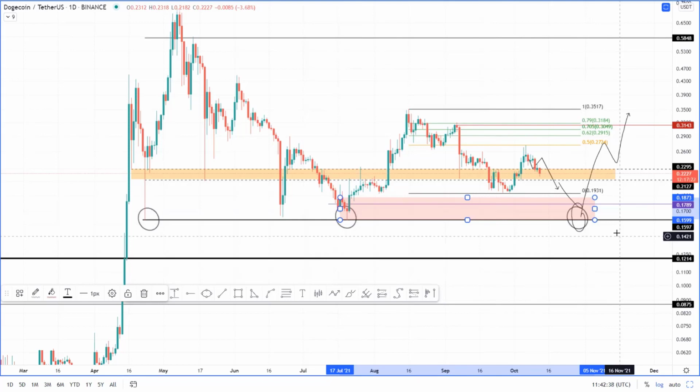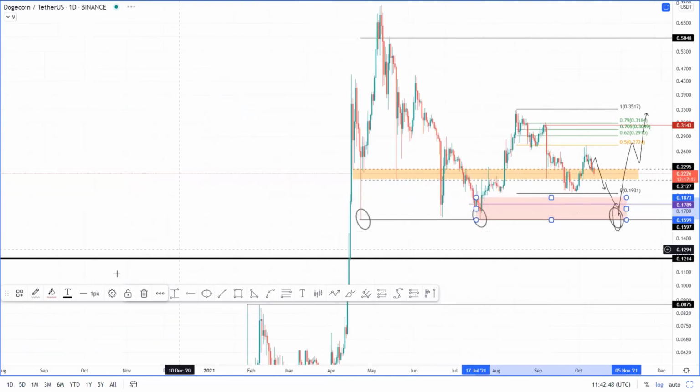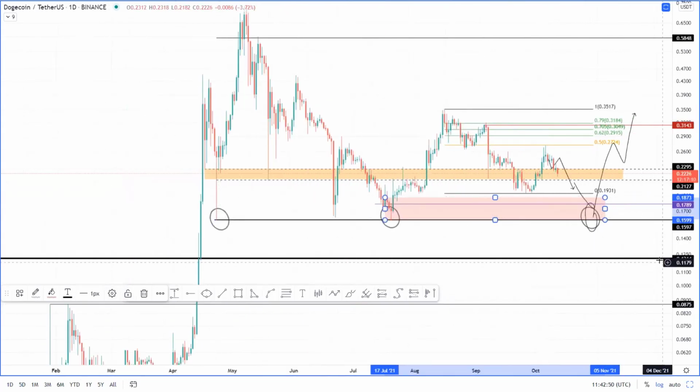This shouldn't be viewed as something extremely bearish, at least from my perspective. But apart from that, if we do manage to lose this level, as Jonathan has been repeating constantly, there's not a lot of volume profile here. So we could see a drop down to 0.0875.